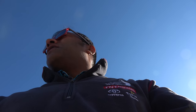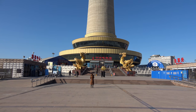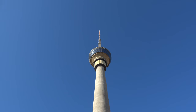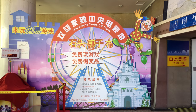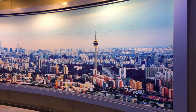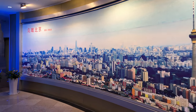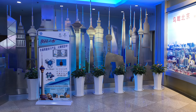Alright, see you up there, people. Some great views of Beijing at 238 meter altitude, revolving restaurant. The sun is out as well, sunny in Beijing at last. Starting to feel at home. Alright, see you up there. Got a clear day, so should be all set for good views.